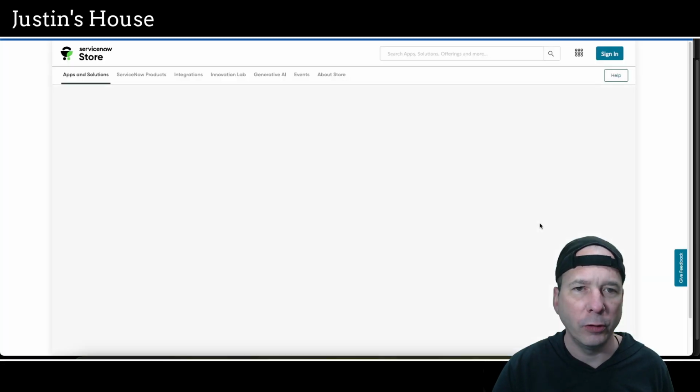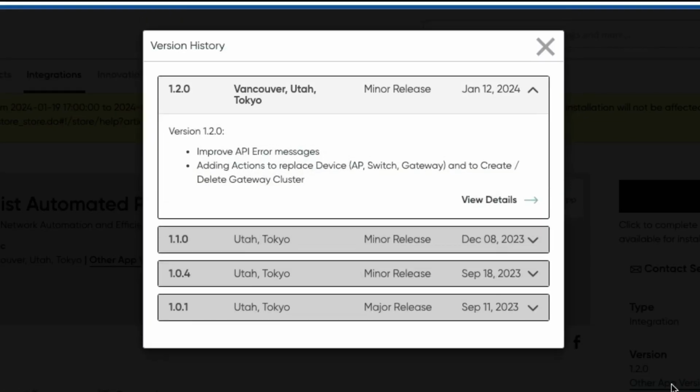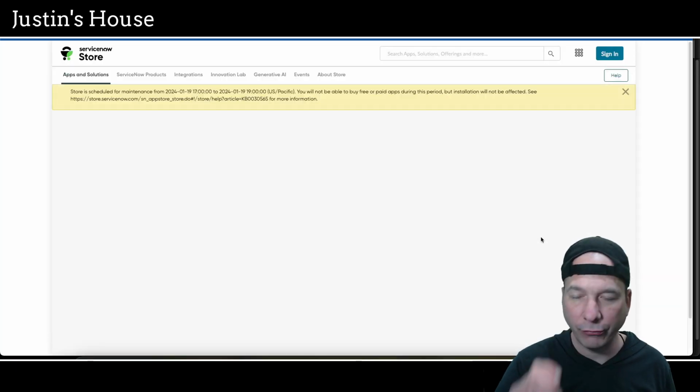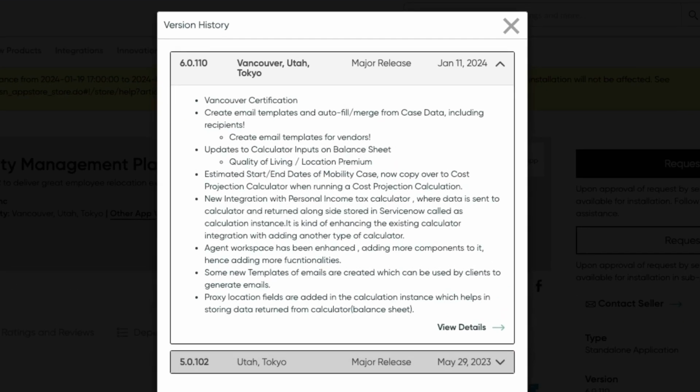Next on our list, it's going to be the Juniper Mist automated provisioning, updated to version 1.2.0, and in this version they improve API error messages and add actions to replace device, for example, AP, switch, gateway, and to create/delete a gateway cluster. Up next on the list of updates is going to be Mobility Management Platform. That was updated to version 6.0.110.